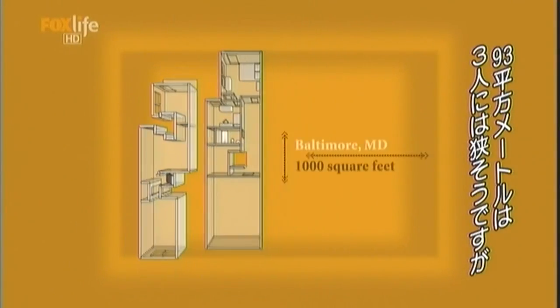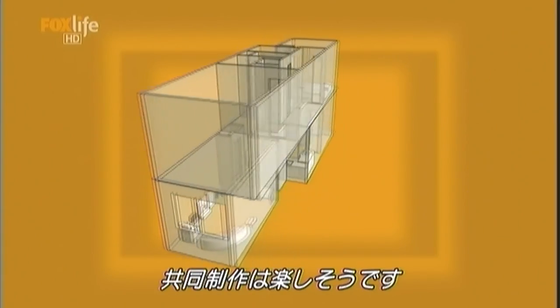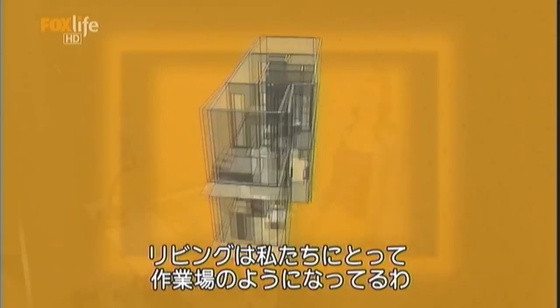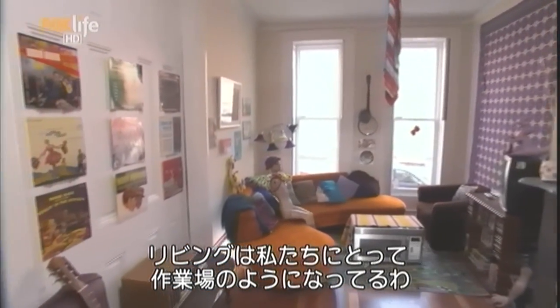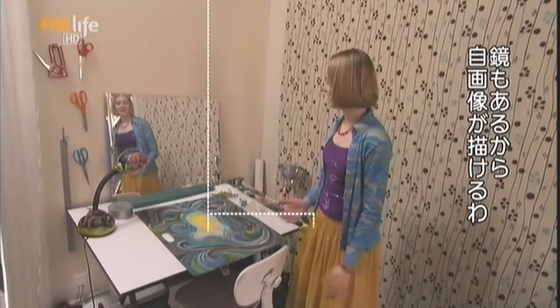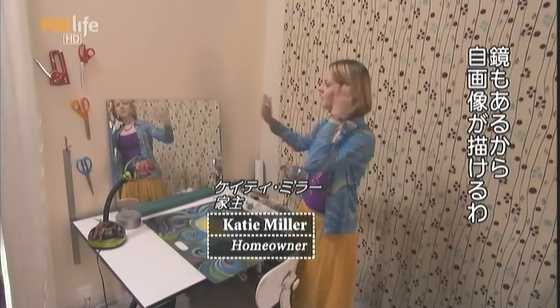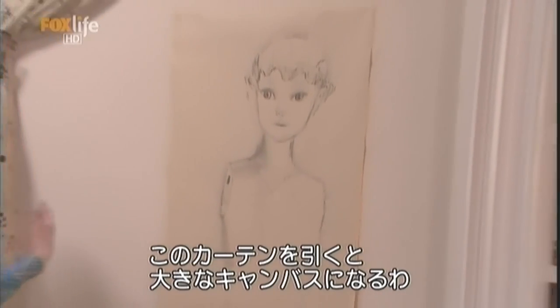A 1,000 square foot, 2-story row house could feel tight for these 3 girls, but they enjoy working together in the living room. So our living room has to be an area for doing our artwork as well as a living space. So this is where we try to keep most of our art contained. We have a table here with lights, a mirror for doing self-portraits, and a rug to catch spills. And then this drapery also can tie back, and we can do drawings underneath here.